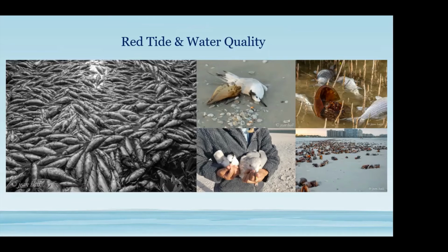So if we can get them there quick enough, in some cases they do survive. But then there's the balance of if we rehab them and red tide is still going on, and then we're letting them back out into that environment, it's kind of a hard situation. So we're trying to find ways that we can eliminate any more effect on this ecosystem.